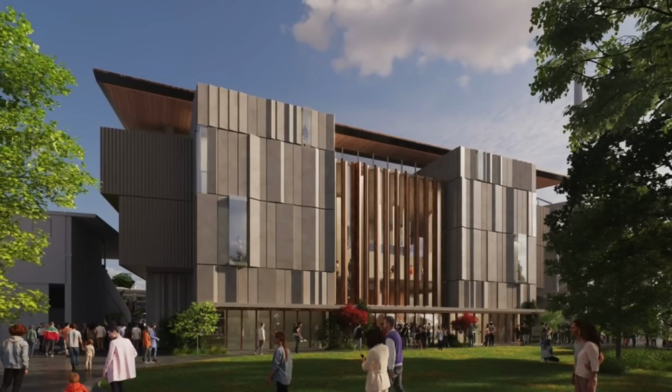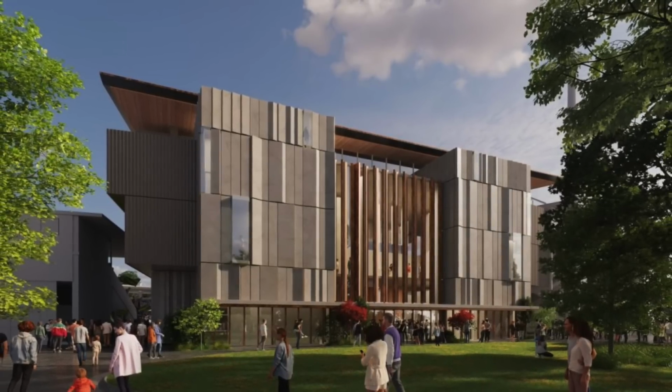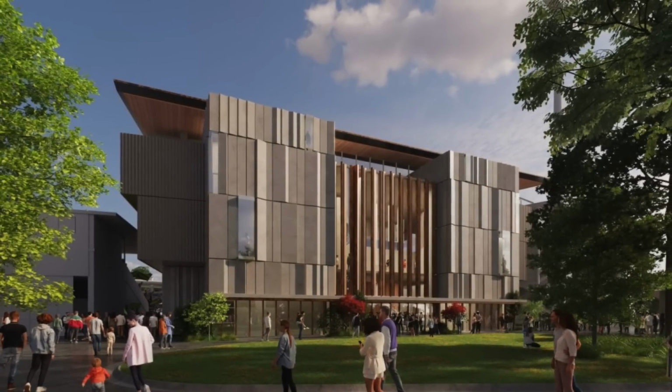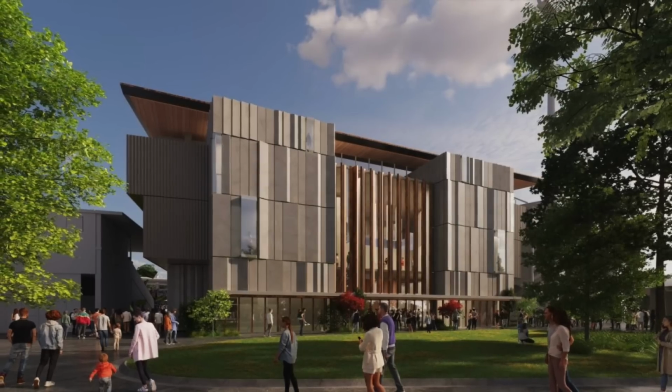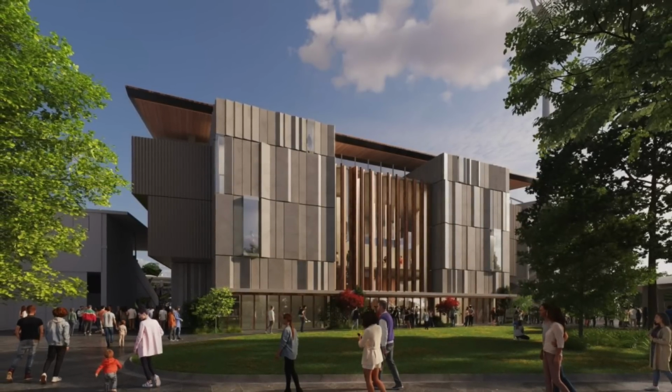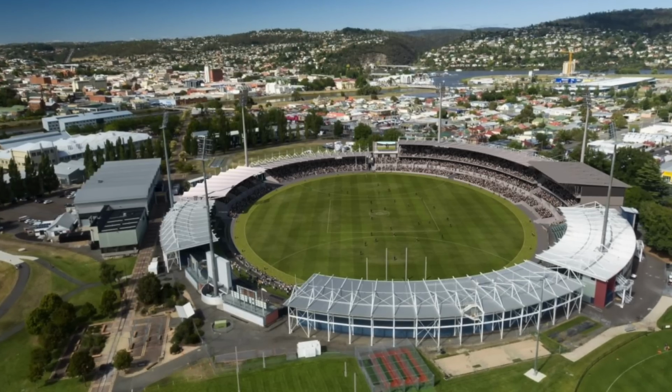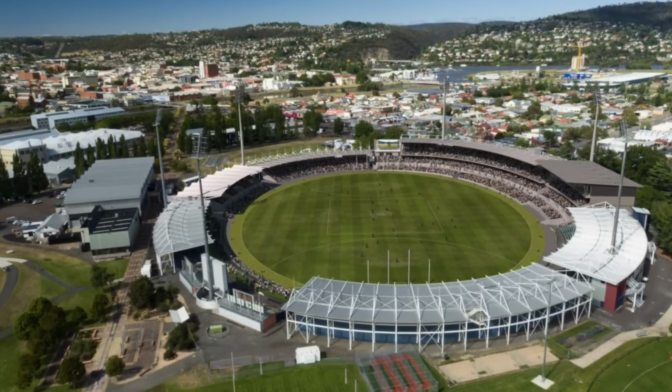I believe that stadium actually will have a bigger capacity than the Macquarie Point Stadium when it is built, which is interesting. They will play a majority of their games, the Devils, in Hobart, but you've got to ask the question when it comes to finals, if they're playing Collingwood, I wonder if the AFL says play it in Launceston because you can fit more people in. It'll be a very interesting discussion if it does get to that point.